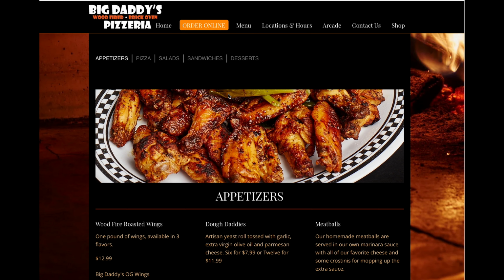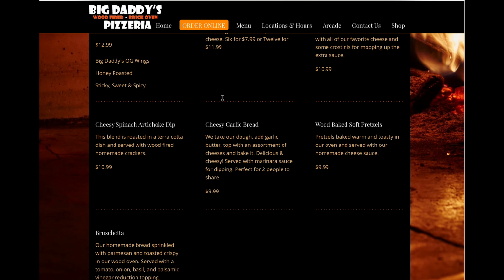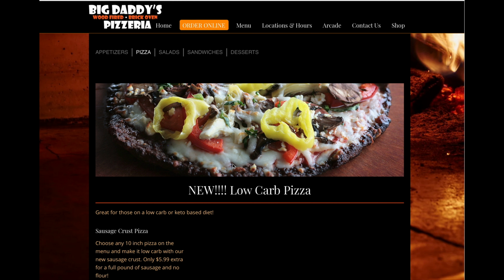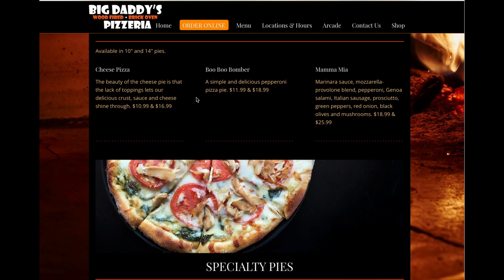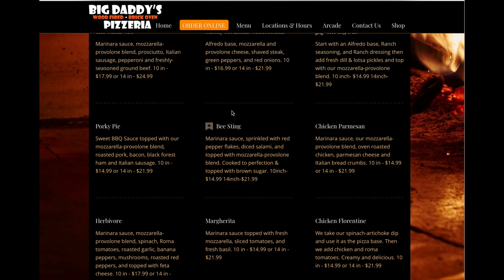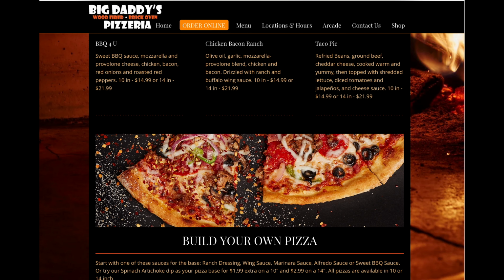We'll look at the menu real quick. They offer a bunch of different appetizers. And the pizza, they have a low-carb option. And what's unique about this one, it's a sausage crust, not a cauliflower or anything like that. They do have some of your classic cheese and pepperoni. And then they have a bunch of different other options. You can kind of build your own. Right here. And everything else.